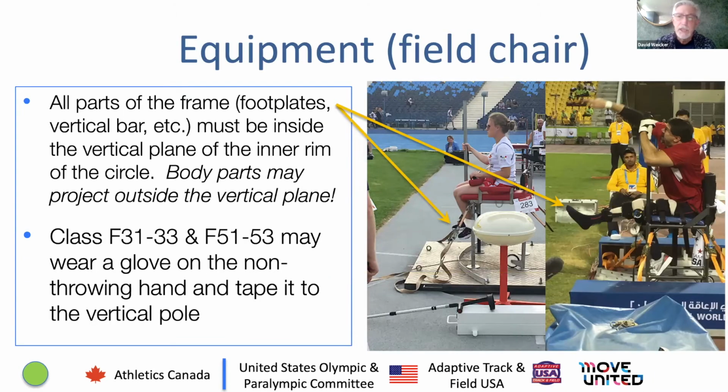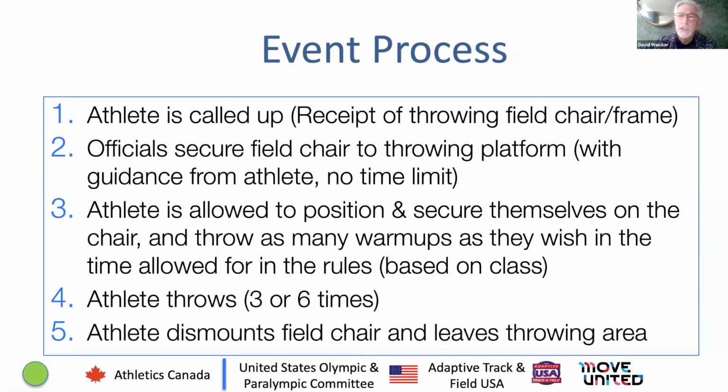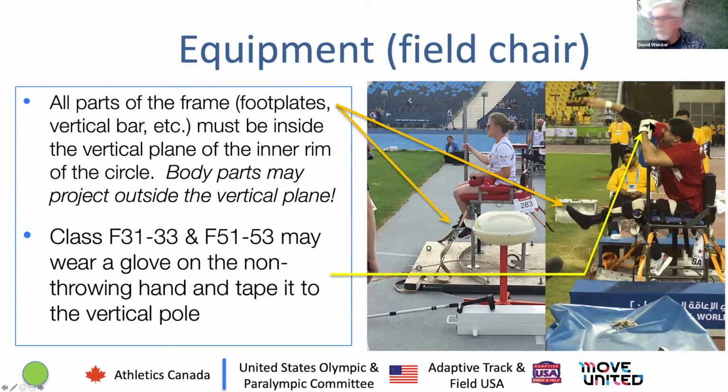But what's important in this case is that all of the equipment of the throwing frame, foot plates, vertical bar, etc., must be inside the vertical plane of the inner rim of the circle. Body parts may project outside the vertical plane, but the equipment may not. And the way to check this is with either a plumb bob or a piece of string that is hanging down off the front of the most forward protruding piece of equipment. And if it has a rock or something heavy attached to the string, then you're able to see whether it's inside or outside of the circle. And you can see in that last image that the athlete was probably asked to hold the bar lower down because it was probably flexing too much as well.